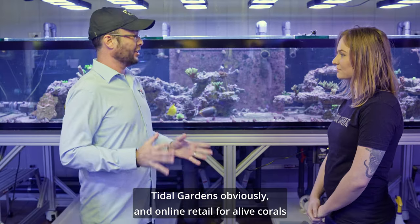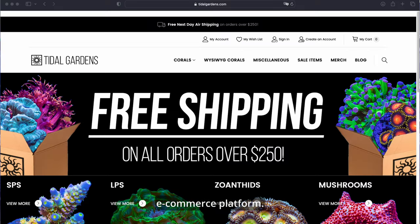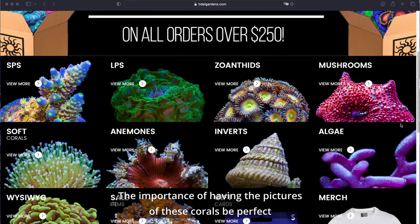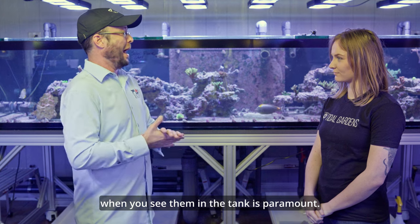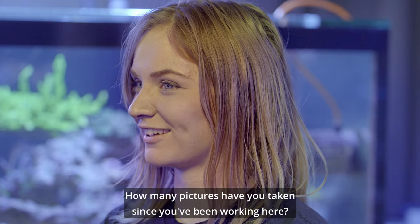Tidal Gardens is obviously an online retail, e-commerce platform for live corals. The importance of having the pictures of these corals be perfect and actually depict the corals like they look when you see them in the tank is paramount. That being said, you take a lot of pictures. How many pictures have you taken since you've been working here?